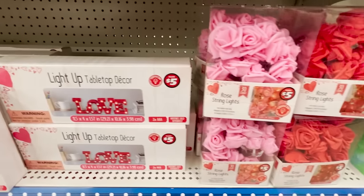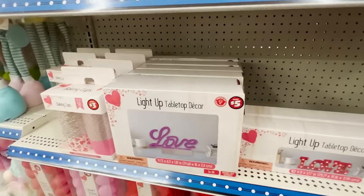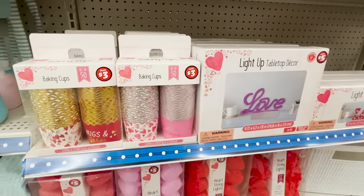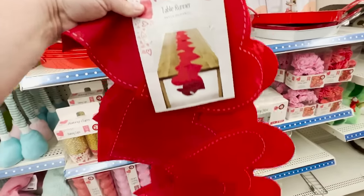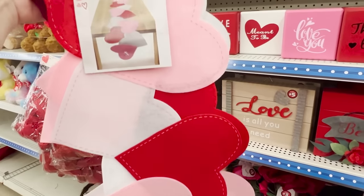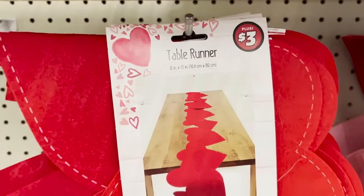They also have these foam florals that light up in a string light. They have some marquee-style signs that are battery-operated and say love. They also have some really nice cupcake liners. So if you're DIYing some faux treats, you may want to check those out. They also have some table runners. These are really cute. I don't think I could make one in felt for $3, and it comes in two different versions, the red and the pink and white.